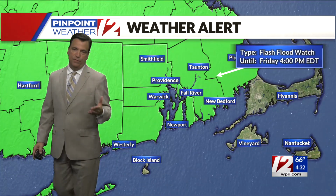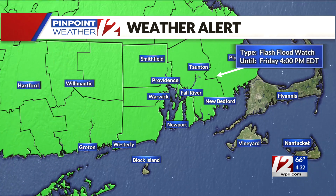Flood watch remains in effect for most areas. The potential for some urban and some street flooding, poor visibility, real bad timing as far as the morning commute, especially mid to late morning and throughout the early afternoon hours. So a lot to get through now till about 1 o'clock this afternoon before the weather improves. We'll have more on Elsa coming up in a little bit.